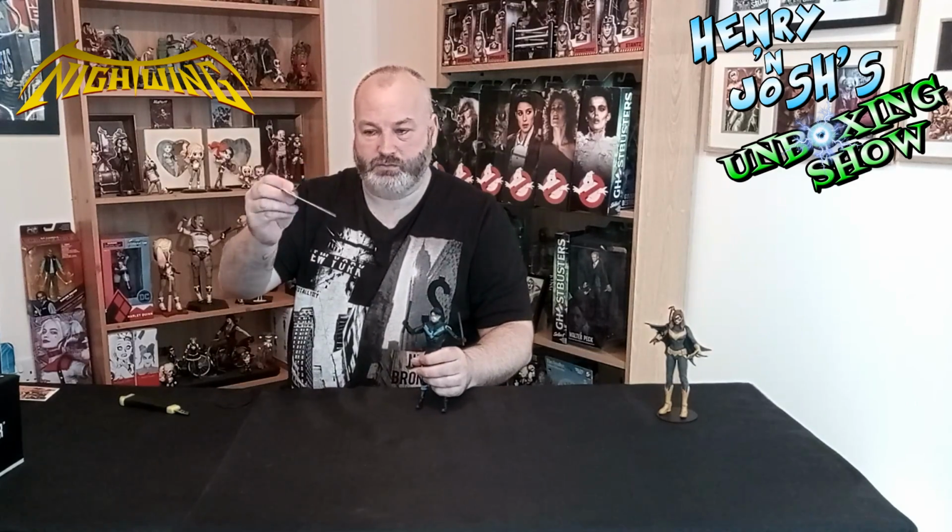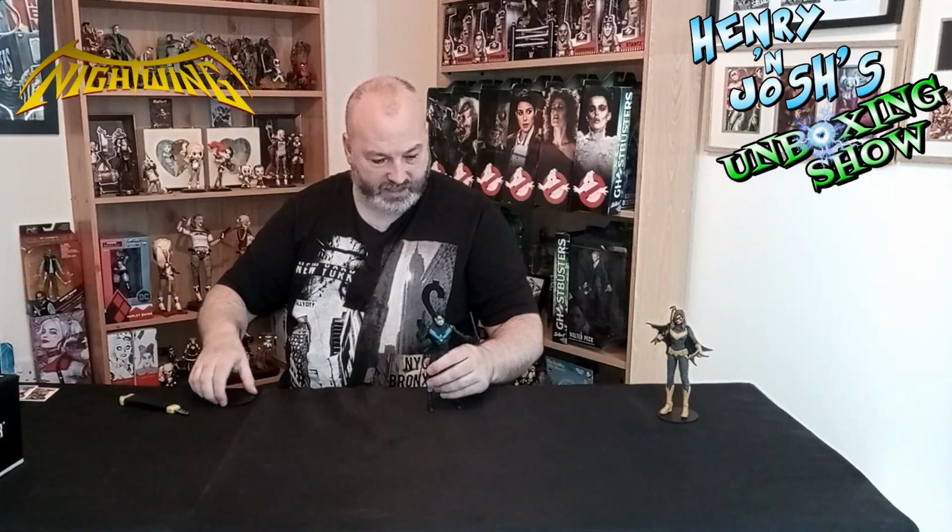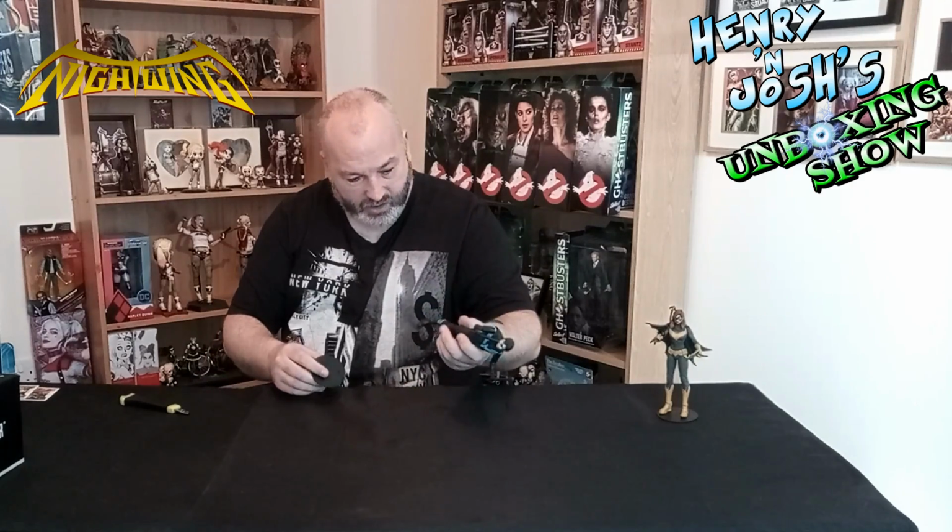He also comes with a trading card. So this, again, is a really nicely done trading card. The artwork is fantastic. This figure is excellent and another nice addition to our collection.